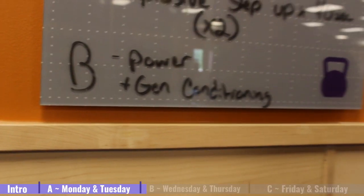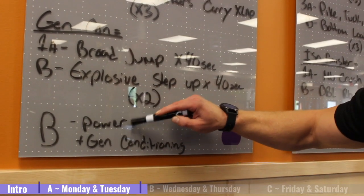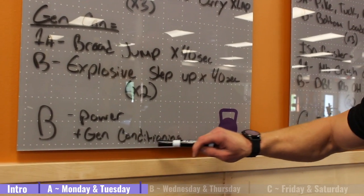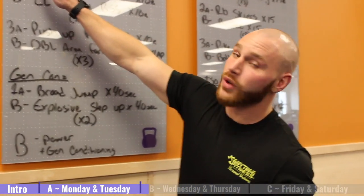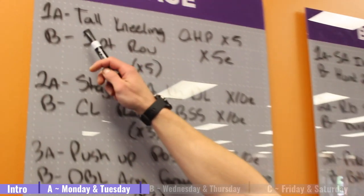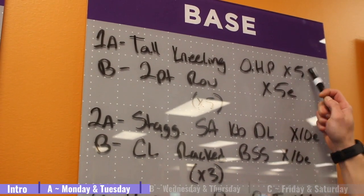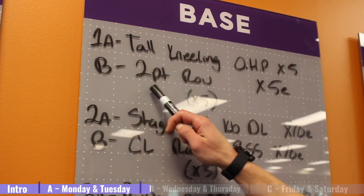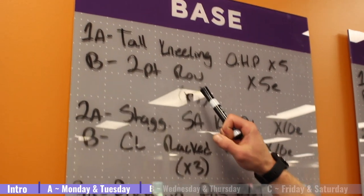All right, crew, this is week 28, routine B. It's gonna be predominantly power phase, coupled with our general conditioning finisher, okay? So starting off, we're gonna have superset 1, consisting of 2 exercises. Exercise A will be a tall kneeling overhead press for 5 reps. Exercise B will be a 2-point kettlebell row for 5 reps apiece, 5 total sets.